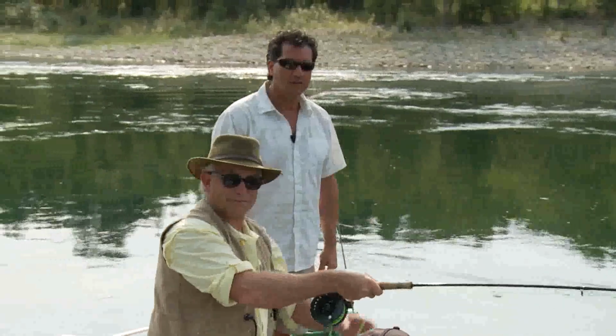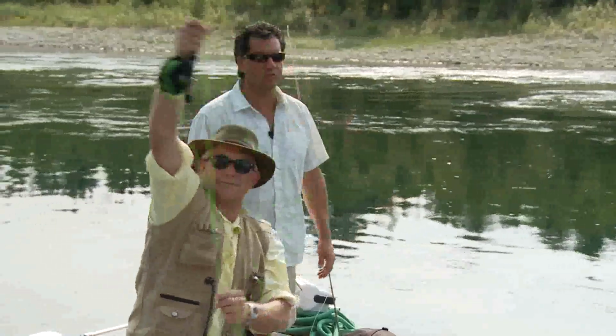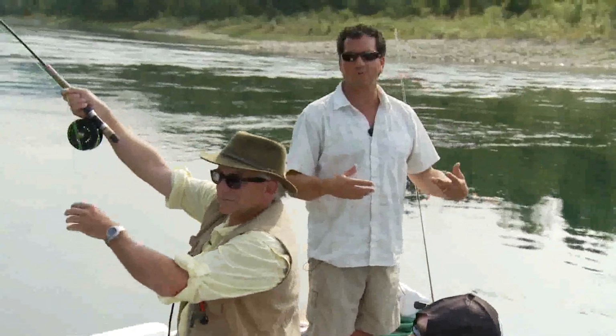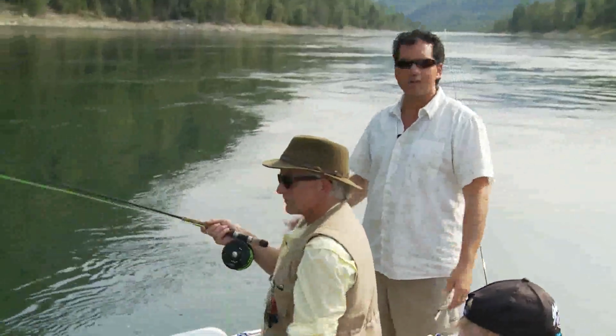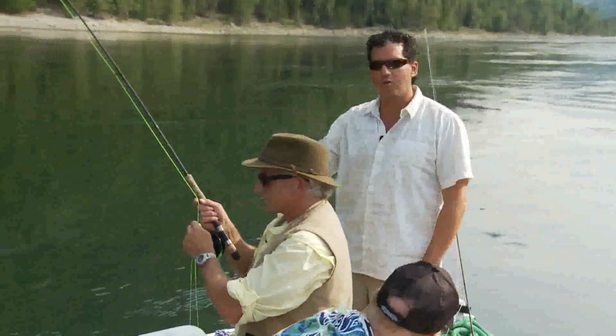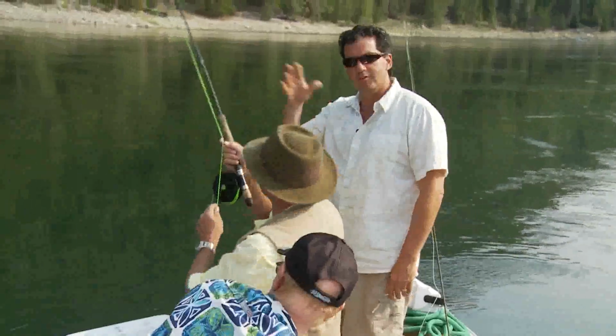Awesome. Nice. That's the beauty about being in a power boat once in a while: you can get kicked out of the back eddy and just zip back up again. When you're in a drift boat, you're confined. You have to stay in the eddy and whirl around. But in the power boat, just drift down.